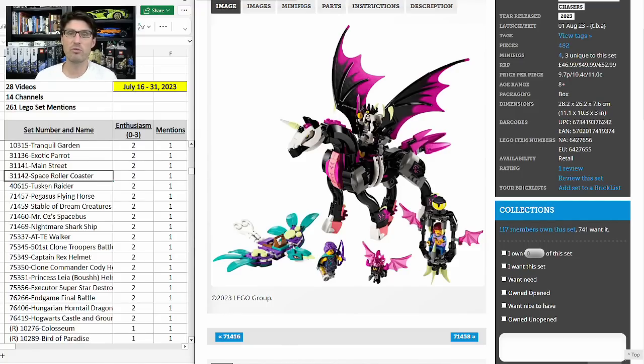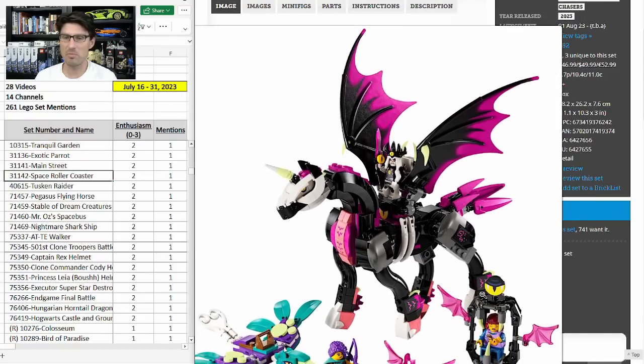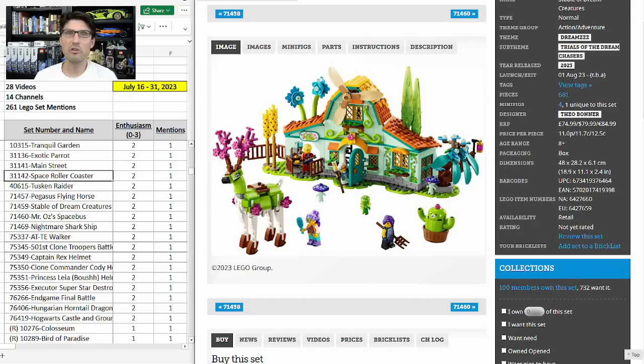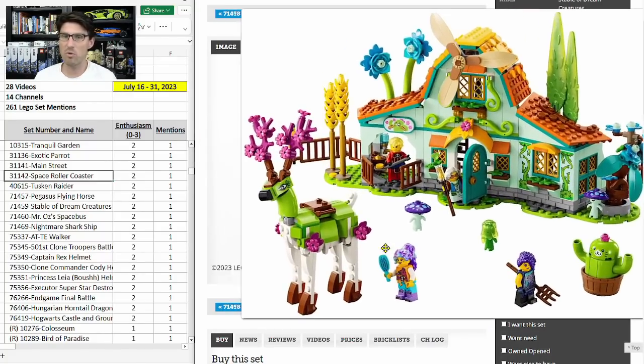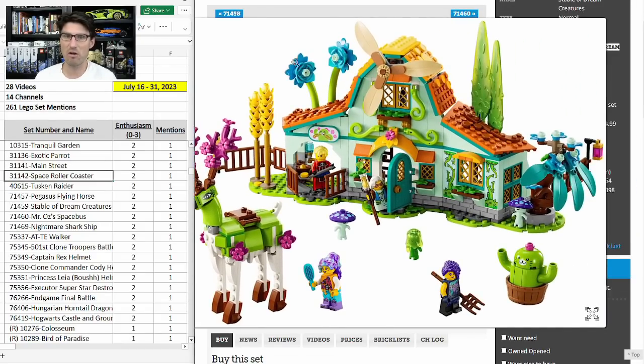Of the group, this is one that I am interested in. Really nice color combination and scheme on the Pegasus, and then the minifigures look super cool and the little side build looks nice. Also from Dreams, 71459, the Stable of Dream Creatures. This is another one that I think will do quite well because that horse type creature looks amazing, and all of the foliage on this stable looks great.